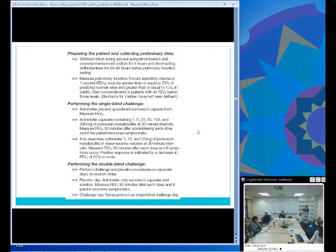Those are for patients that have asthma, not for... Right, and this is a sulfite challenge, so this particular protocol is for sulfite, so this is for asthma.